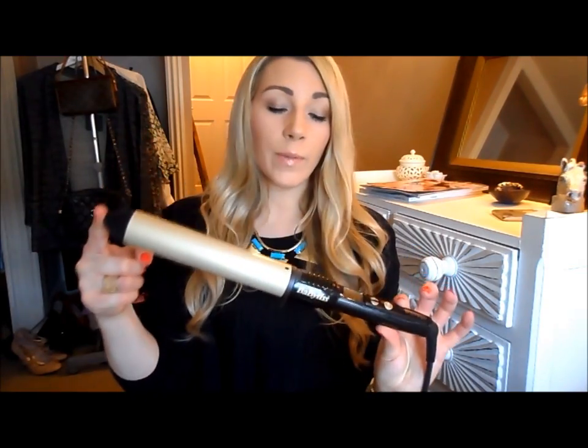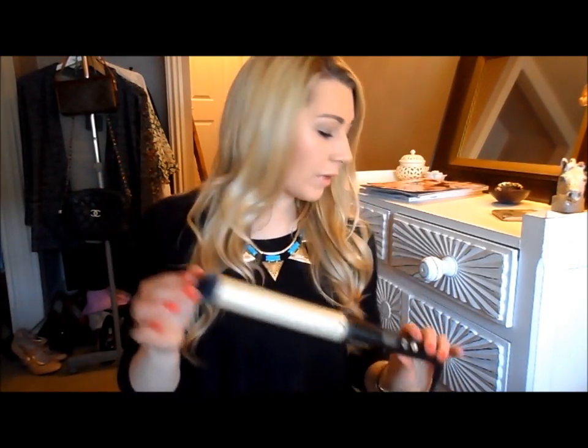I've done it today, and as you can see, it's very loose. It looks kind of dropped out waves, which I really like. It's very casual, but it gives a little bit of body to the hair, and it works amazingly. This costs $29.99. Highly recommend it if you want to add a little bit of shape to your hair, you don't want overdone curls, then this is a really good tool to use, and I really love it.